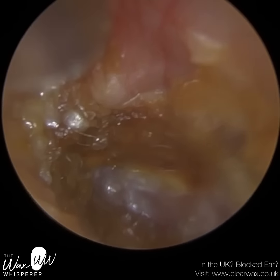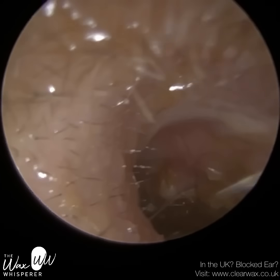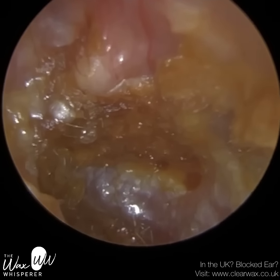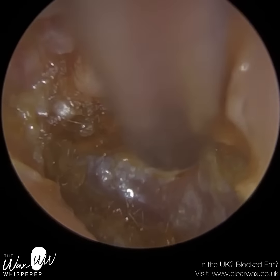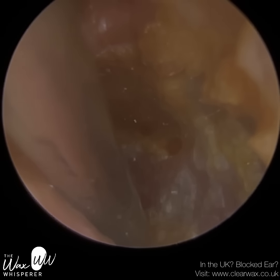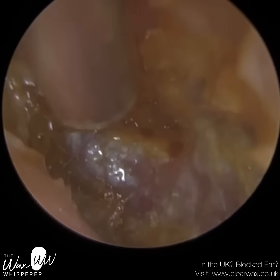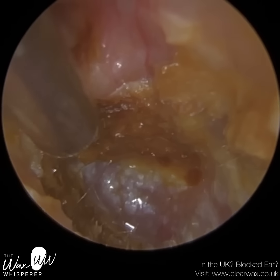Again, I'm just suctioning some excess oil. So we can see the majority of the eardrum already, and I did do a pressure test called tympanometry. Tympanometry assesses the efficacy, the function of the middle ear, and it can tell us whether there's fluid there, and it did confirm that the patient's got glue ear. They are already on the ENT waiting list with regards to the adenoids.